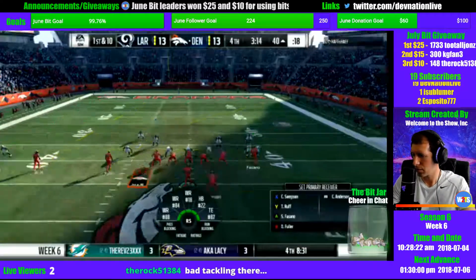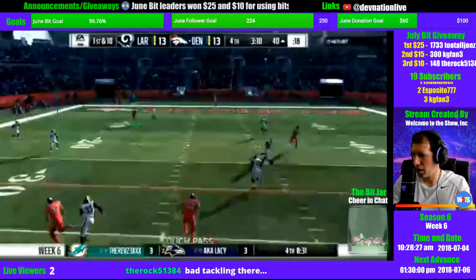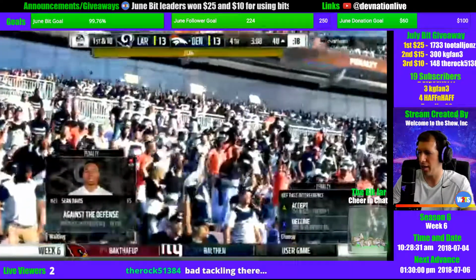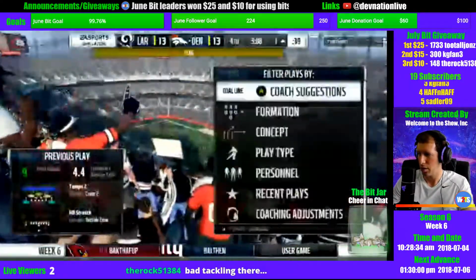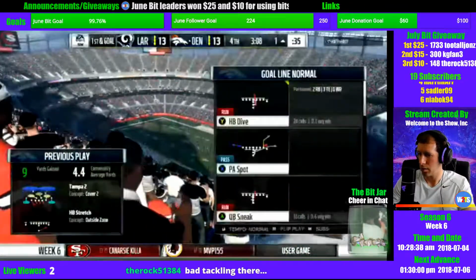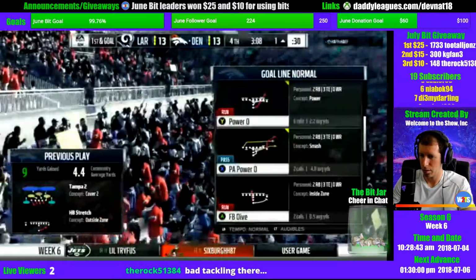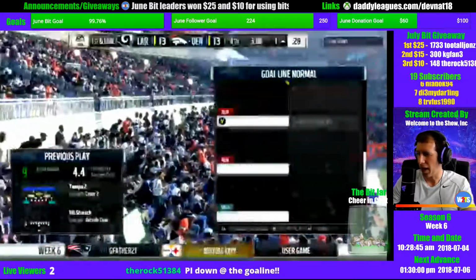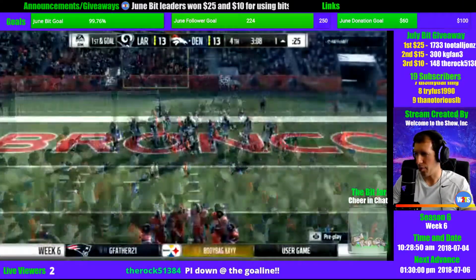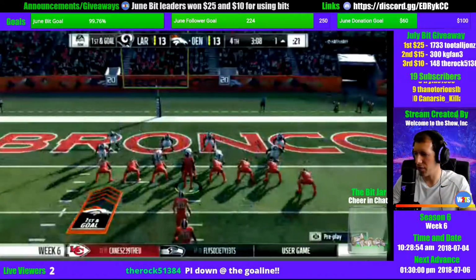And the D-line pinching together must be expecting the run. So hard to see Denver's feed here, and he's going deep over the top, and it's going to be pass interference on this one. We do have a flag down. Let's check in with our referee. So pass interference right down on the goal line, and Denver now in prime position to go up by 7. We'll see if this Rams defense can keep them out.